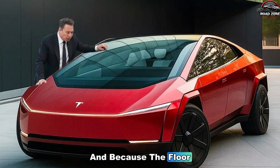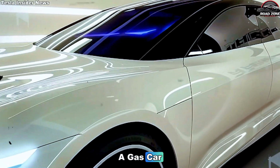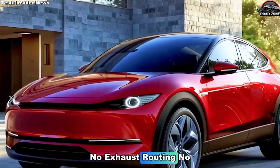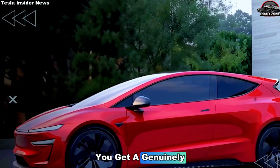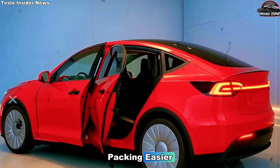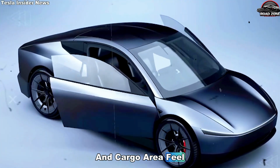And because the floor is completely flat, you do not get the typical compromises of a gas car. There is no transmission tunnel, no exhaust routing, no awkward hump that steals space. When you fold the seats down, you get a genuinely flat loading surface, which makes loading and packing easier and makes every inch of the cabin and cargo area feel intentional.